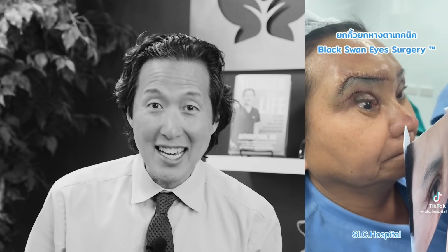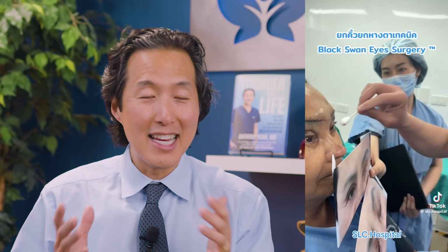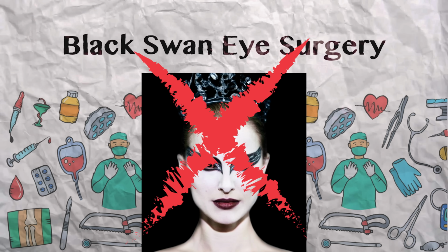She can't even close her eyes afterwards. There is so much just overdone plastic surgery being performed in Asia that it just astounds me. I really feel for the women because most of these patients are women who are going through these extreme operations that they feel that they need to. I mean, this is a beautiful woman before, and if she wants to get a little tweak here and there, that's great, but man, this is a lot.